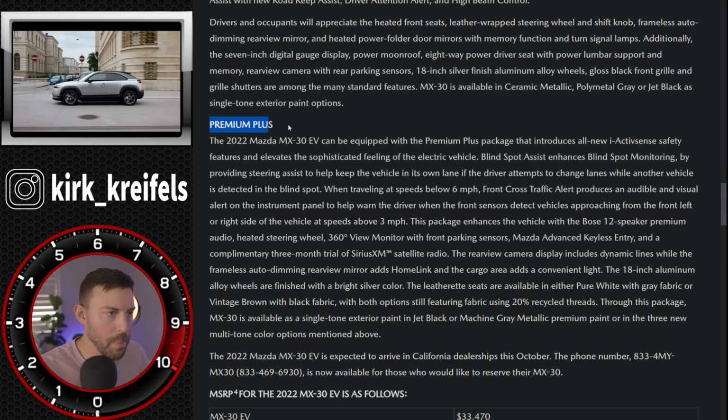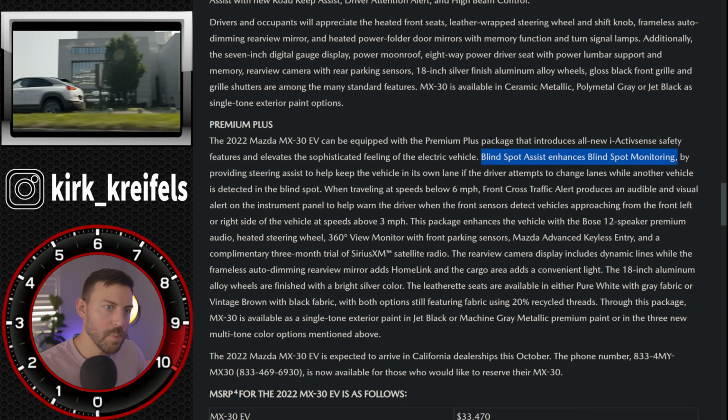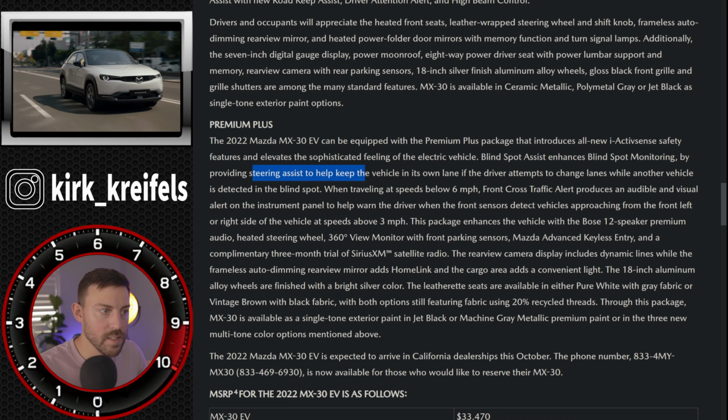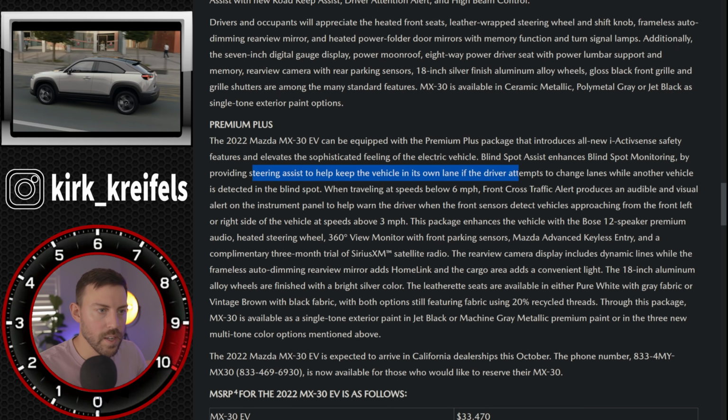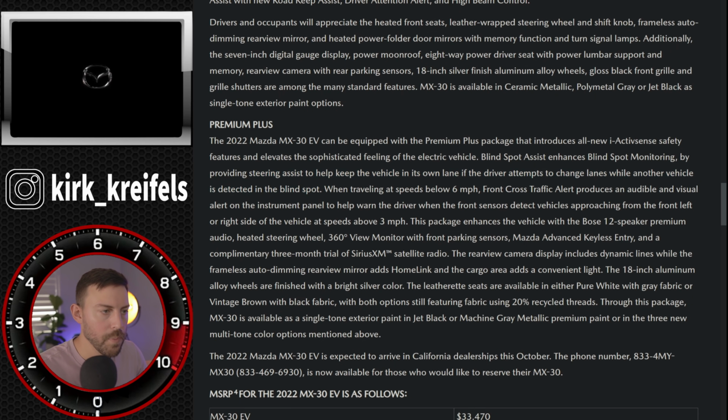So here's the upgraded package, which gives you blind spot assist, enhancing the blind spot monitoring by providing steering assist to help keep the vehicle in its own lane if the driver attempts to change lanes while another vehicle is detected in the blind spot.